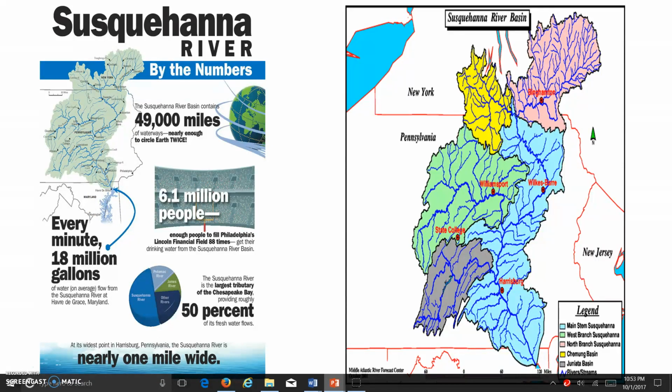So the data indicates that in 2003 the river contributed about 44% of the nitrogen loading that was going into the bay, 21% of the phosphorus loading, and 21% of the sediment that was going into the bay. So we are largely responsible for the water quality in the Chesapeake Bay estuary area.